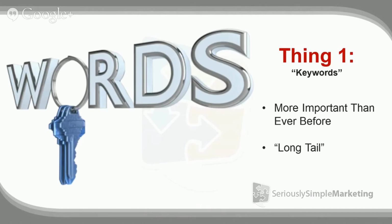And if you can focus on long tail, because people are going to start searching more and more, they already are, but they're going to start searching more and more for long tail keyword phrases, and you start matching those perfectly, your quality scores are going to go up, Google's going to start pushing you up in the rankings, and things will be very, very nice for you.